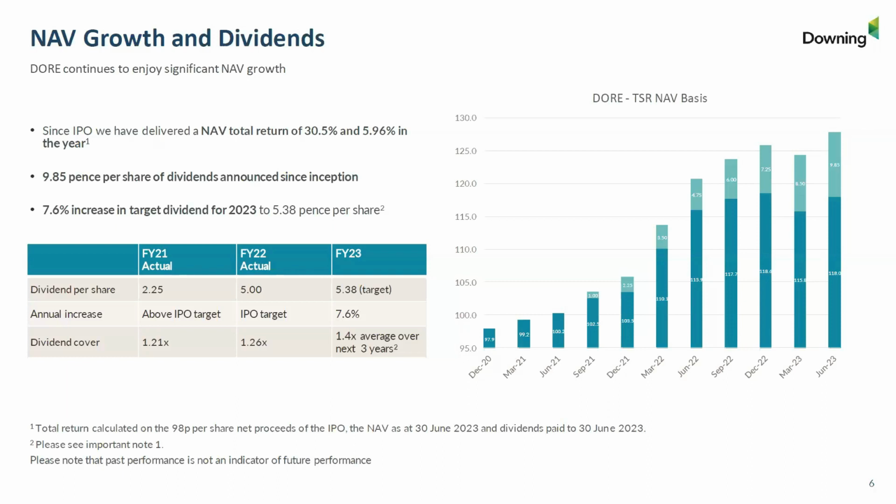We think that's our estimation of that in the future. And so we think we're very, very well placed to continue to deliver the dividend and continue to deliver that NAV growth. And it's actually that next little bit, that NAV growth, that is what is really exciting us at Downing at the moment.